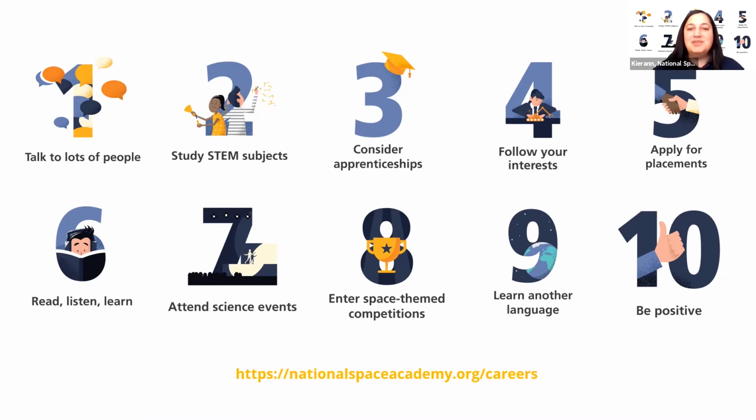That first one, talk to lots of people, is what you're doing now in this event. And you can see a lot of the other topics have been raised by other speakers. So studying STEM subjects is perhaps the most direct way, considering things like apprenticeships, placements, looking at space competitions, going to space events. Learning another language might be a possibility, because it's a very international thing, which Mario was talking about with all the places he's been to. And that last one, be positive, find ways to be positive. And number 4, I think really important, follow your interests.